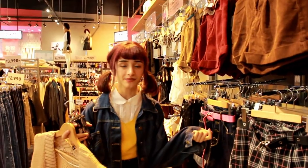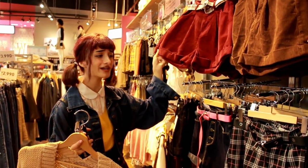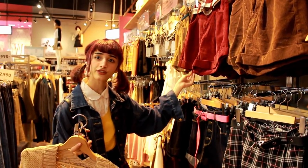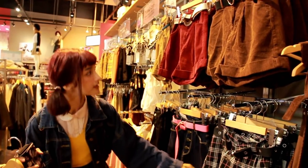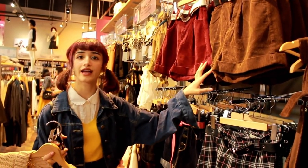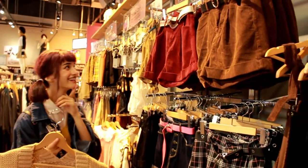So we have a denim jacket that we want to use for the video, and I kind of think these shorts might fit. So I might just try these shorts on. What do you think? I think they're good, yeah. Okay. No, I like them. I also like the brown though. Yeah. Oh, I don't know, brown or red? But I like red. You like red and I like brown. This is an issue. Let's try them on, let's see.